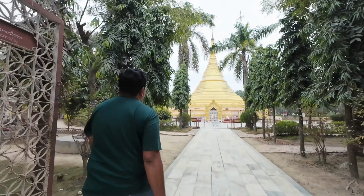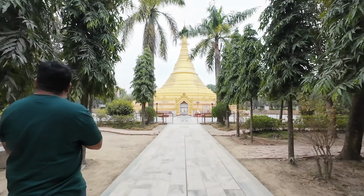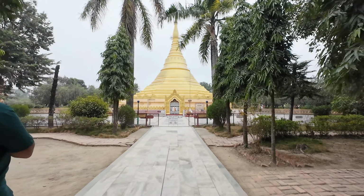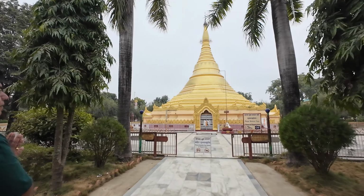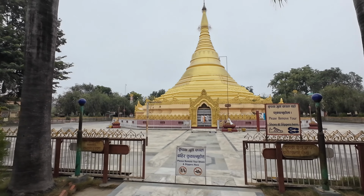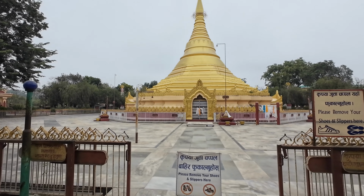This is a great monastery, guys, by the Mahabodhi Society. As you can see, the beautiful monastery welcomes every person. The golden dome signifies the beautiful monastery. A lot of peace and tranquility exist. Come here with your loved ones. Enjoy this beautiful, peaceful area, guys.